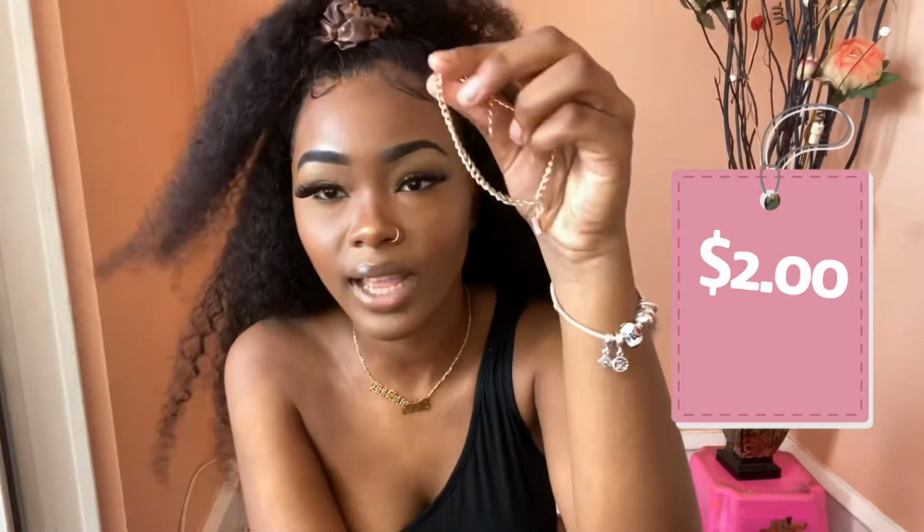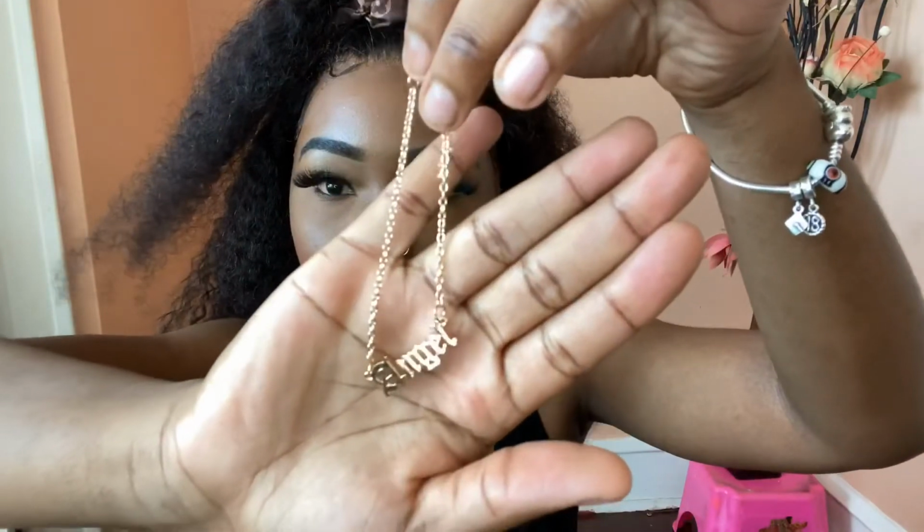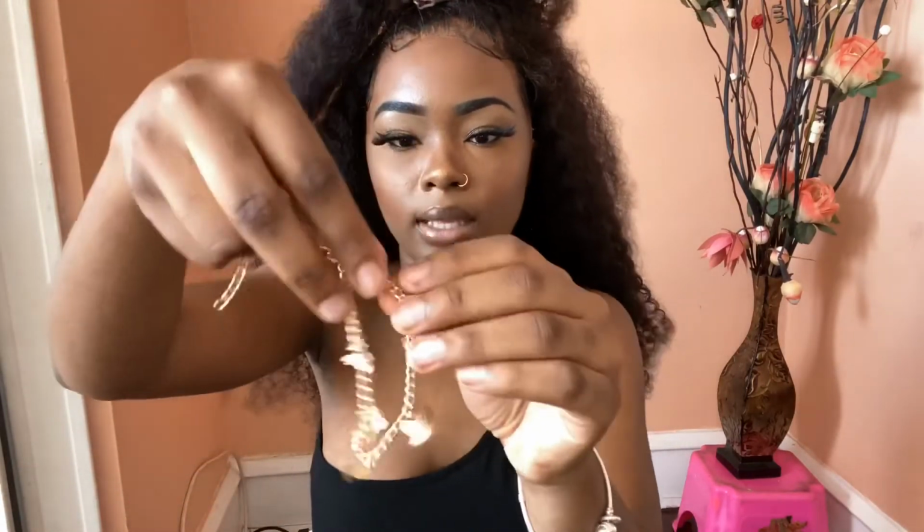Everybody been getting a butterfly set, like anklets and necklaces, and these are cute. I didn't know it was three pieces, so let me show you the first one that I got. So this one says angel. These came together. I bought two anklets and these came together. So I still have to show you guys the other one. This one is just a one butterfly charm. And then this one has butterflies all around. Super cute. So you pair these together or you could wear them separately if you want.